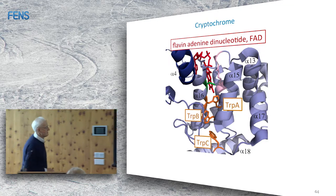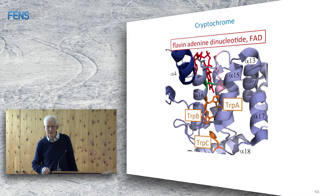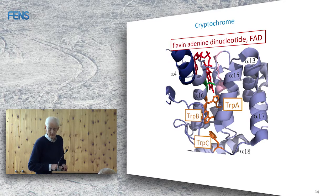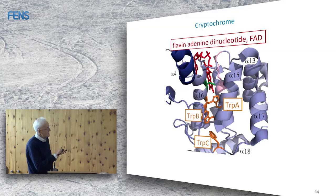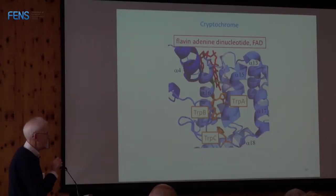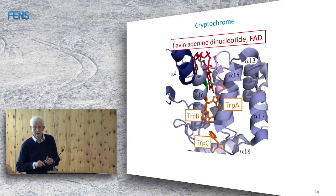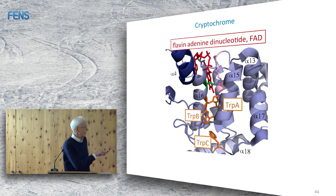So cryptochromes were discovered in plants. They regulate, amongst other things, growth in plants. And they're blue light sensors. They allow blue light to regulate growth of roots and above ground, the stems of the plants. And all cryptochromes contain a flavin adenine dinucleotide chromophore. In many other species, it's now known, cryptochromes are involved in the regulation of circadian timing. In some species as the photoreceptor, but in many others in the regulation of the 24-hour rhythm.